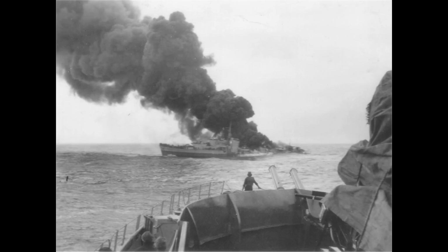You can see in this picture HMS Gurkha, not the Tribal class. The Tribal-class HMS Gurkha was sunk relatively early in the war, at which point an L-class destroyer was renamed HMS Gurkha, and then, as you can guess from this picture, it was sunk 11 months after it was commissioned. The Royal Navy kind of took the hint and they didn't name any further ships HMS Gurkha for the duration of that conflict, although there was one after the war.